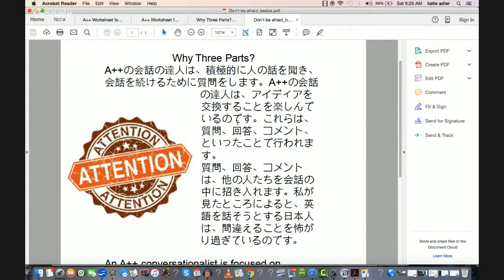You're doing this for the goal of being able to have conversations with people anytime, anywhere, in a plane, in a coffee shop, for business, just even walking on the streets and running into a foreigner in Japan if you do. And having this Answer Plus Plus basic practice is great for you to prepare for your conversations.